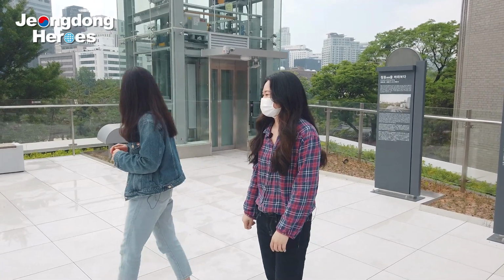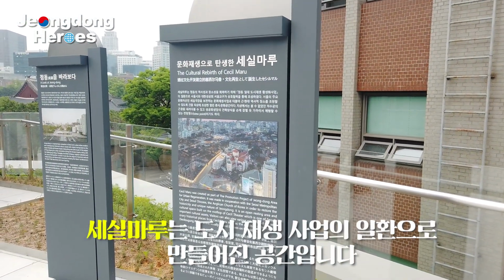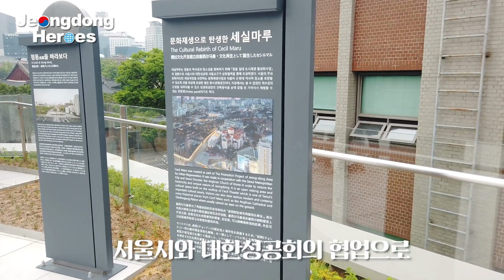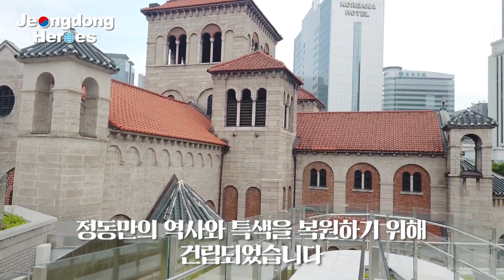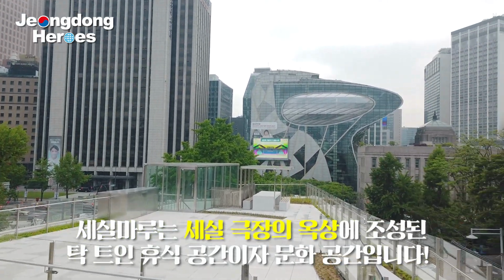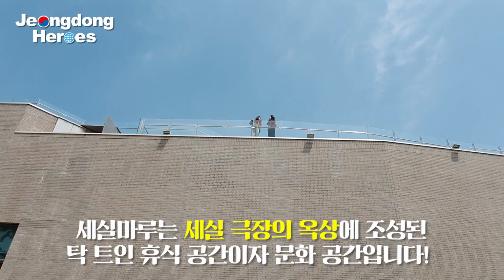Yes, that's right. Cecil-maru is part of the promotion project for urban regeneration in collaboration with the Seoul Metropolitan City and the Anglican Church of Korea. It was built to restore the historic and unique nature of Jeongdong. It is an open resting area and cultural space built above the Cecil Theater, right on the rooftop.